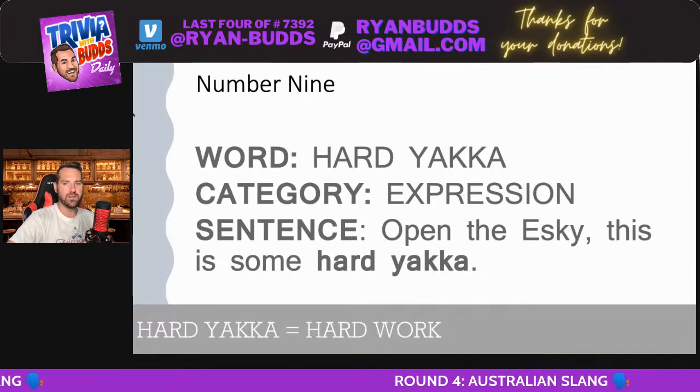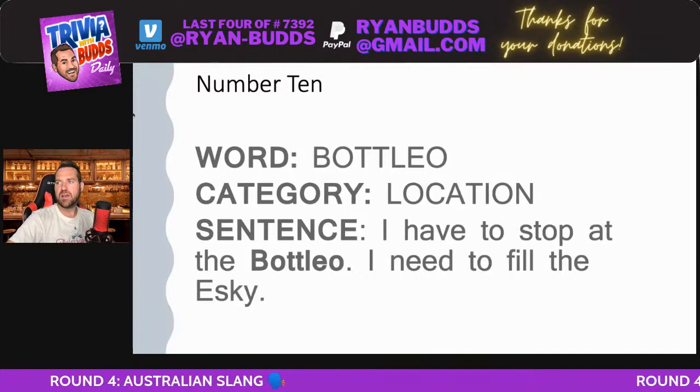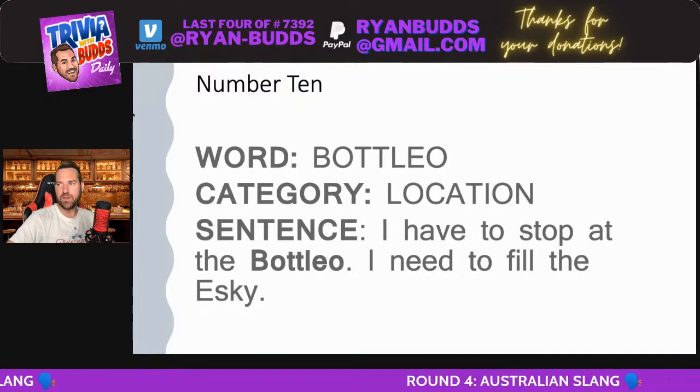Expression: open the esky. This is some hard yaka. Hard work. So open the freezer. I'm dying. I need to cool off. Hard work. Number 10, Boat Leo. Location: I have to stop at the Boat Leo. I need to fill the esky.